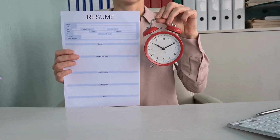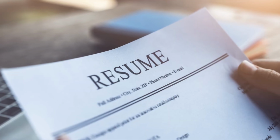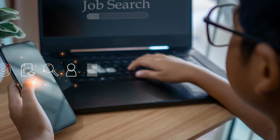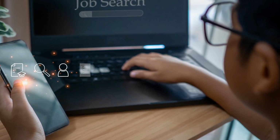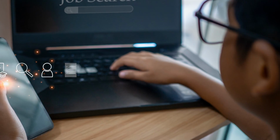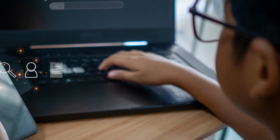Okay, let's dive straight into the first hurdle, and honestly, where a lot of people stumble right out of the gate, your resume. Now, I see so many people make the mistake of creating one generic resume and then just carpet bombing every job posting they find with it. Let me tell you, that is one of the fastest ways to get your application ignored.